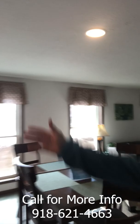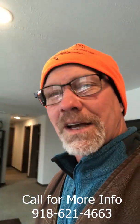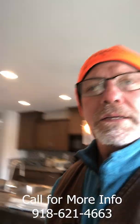I don't know if you notice all the big windows that are in the back here. You've got the ice dripping off the top of the house, but this is a triple pane window. So you have the 3 panes of glass, and they're double hung. So the top window comes down, the bottom window goes up. Both of them tilt in to clean. It's a really unique feature that we offer in this particular house.